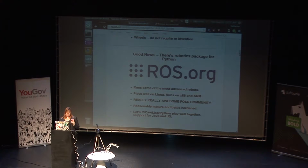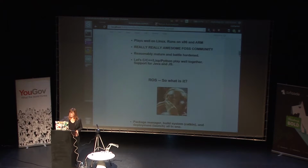And probably the most interesting part of all of this is that it uses Python. You can use Python, but it can talk Java, it can talk Lisp, it can talk C++, and it can talk JavaScript. Basically, you can take all of these languages and smush them together and use them in your robot. A lot of times, you don't even have to know how the JavaScript implementation or the C implementation works. You can just use it, which is really great as a force multiplier.